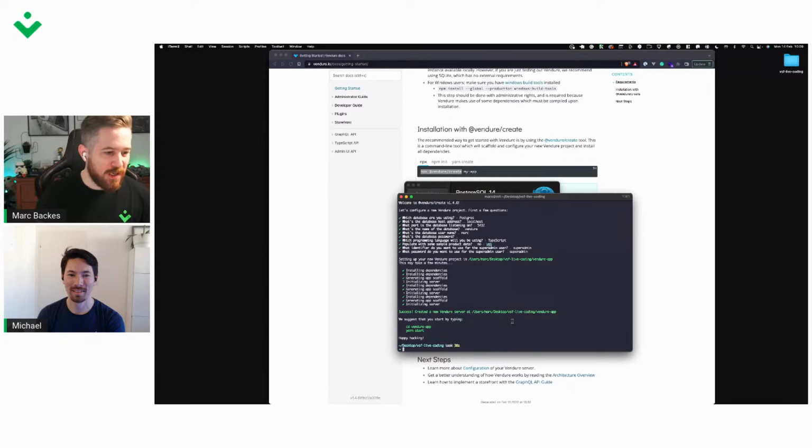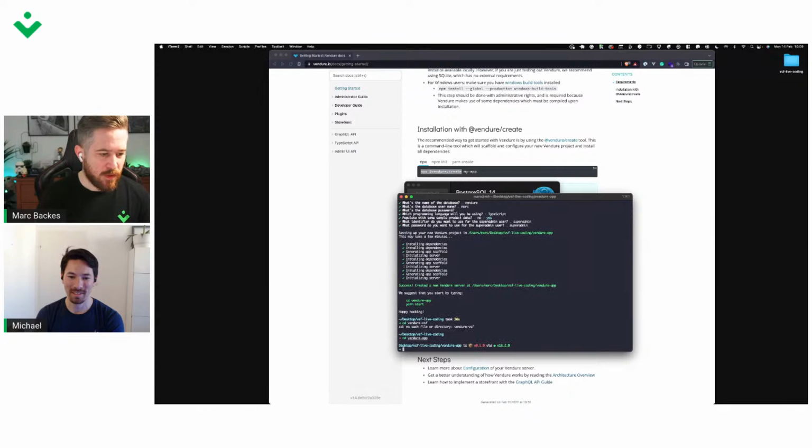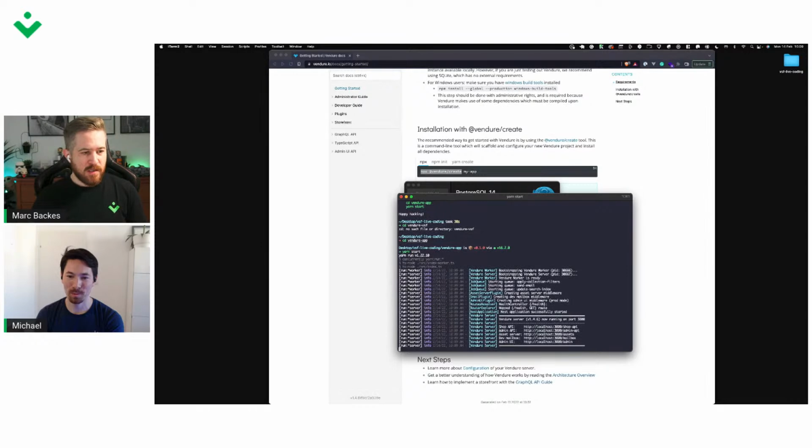All right, so now we just go into. Oh, we don't have to install anything. I mean, it's installed. It's done. CD vendure app. Just go. We just started. Anyone who is wondering what processor I have in this machine, it's an M1. So if you have an M1, it's going to be more or less this speed, except for stuff that is loaded from the internet. All right, so we have a few things here.